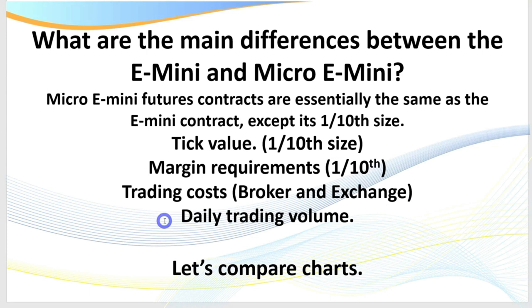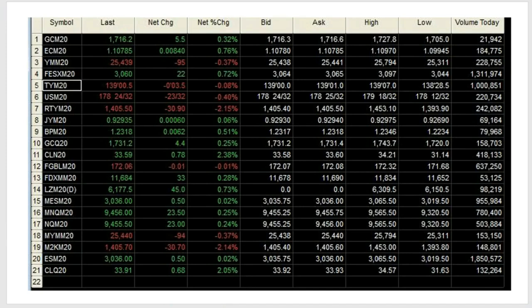Now, the next major difference is the daily volume. If we look at the volume today, so it's Thursday the 28th in the USA, 28th of May. If we look at the standard ES contract, today it turned over around 1.9 million contracts. Now on the ES micro, it was about 50% of that. And same with the NASDAQ, okay, 780.